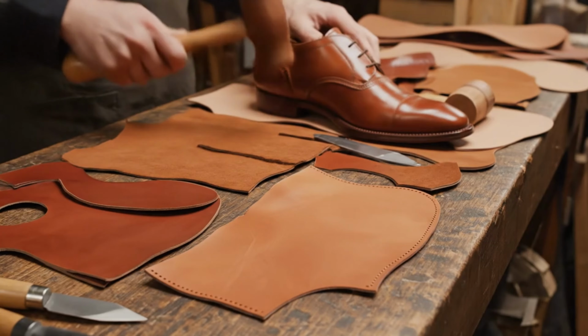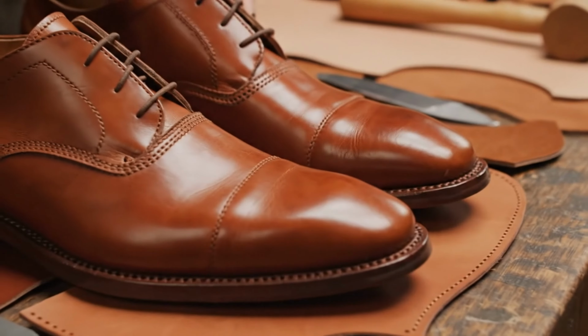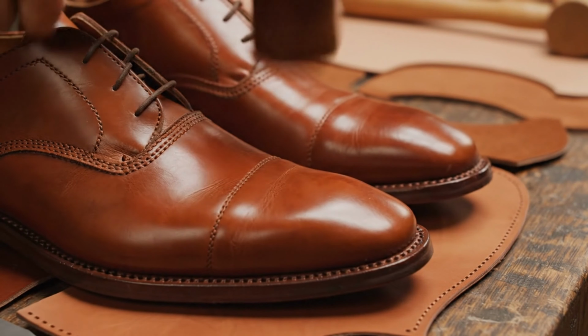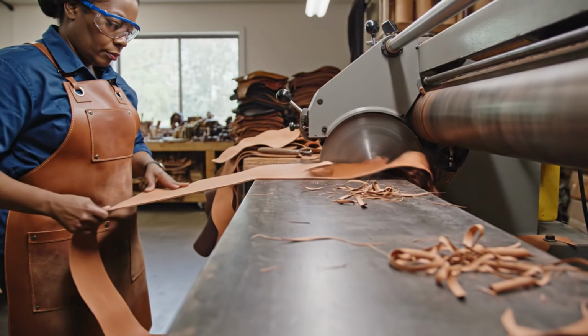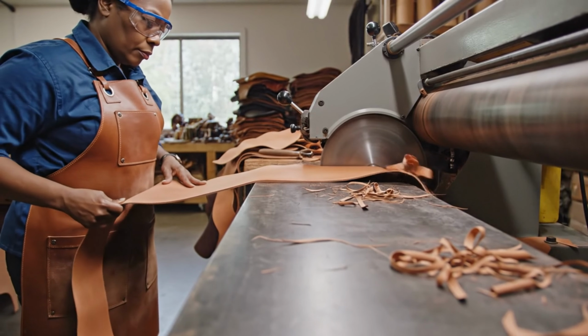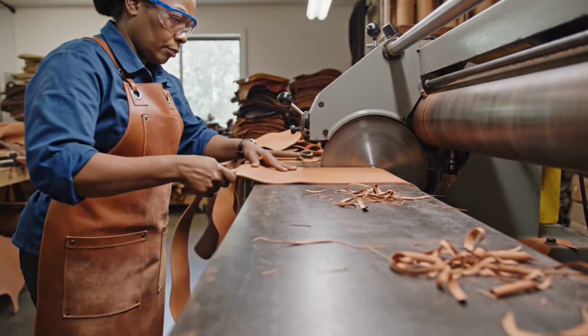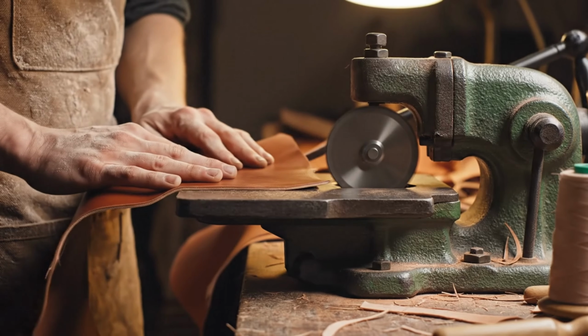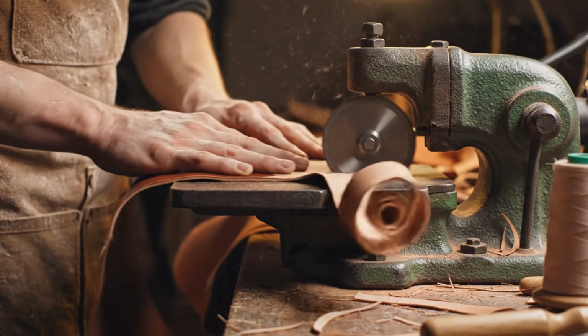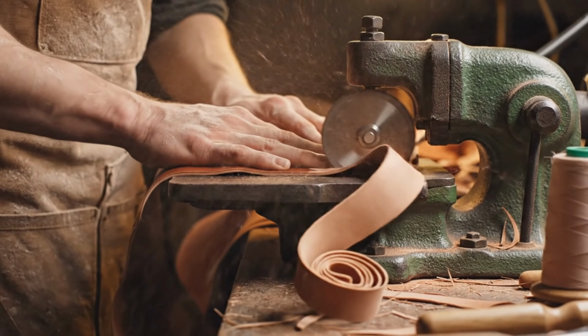Leather selection follows with the same discipline. Large hides are unrolled under intense light, revealing natural grain, texture, and character. Each piece is inspected by hand and eye, tested for strength, flexibility, and color durability. Only flawless sections move forward, ensuring longevity as well as beauty.